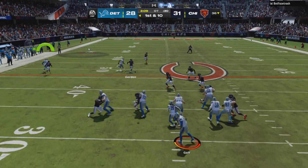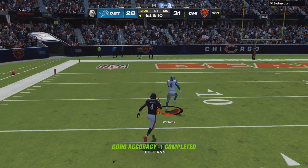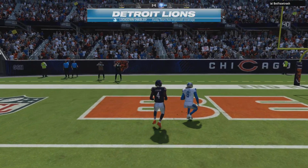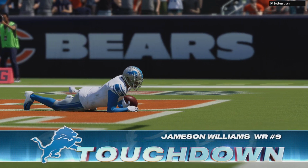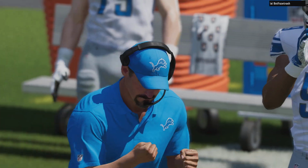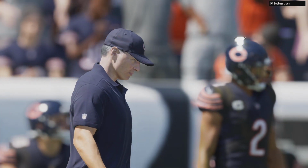Play action. It's Goff. And got his man. Complete. Touchdown. Detroit! A great game, partner. A spectacular finish. They needed at least a field goal to keep the game alive. They do one better. They get it in the end zone and end it.